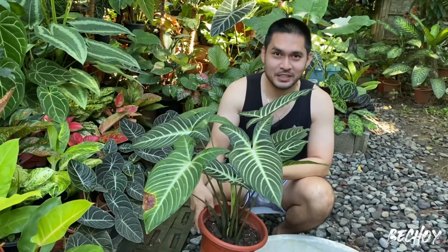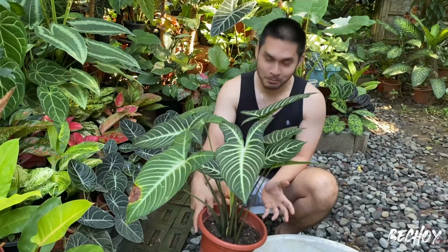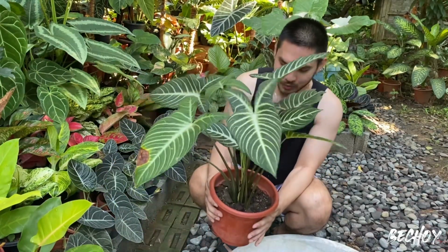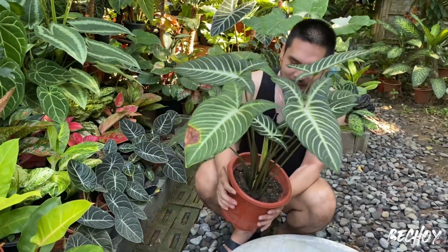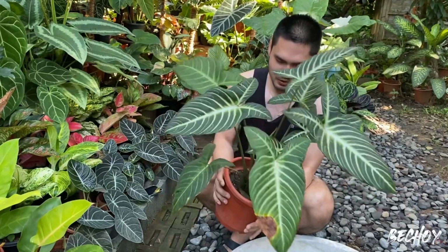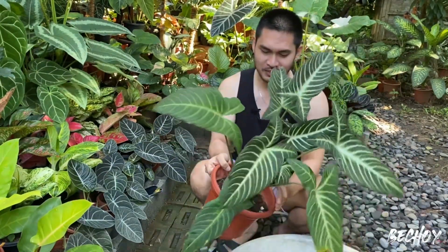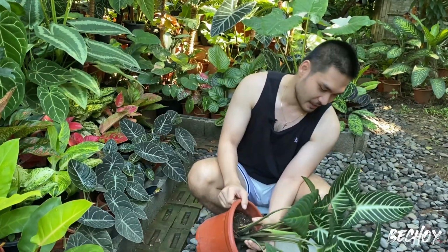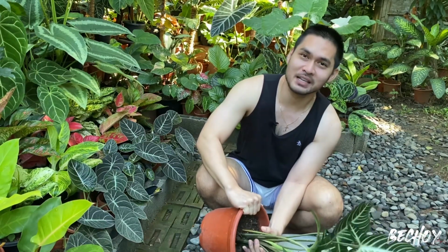So we're very fortunate enough guys kasi this past few days medyo umuulan dito sa amin. So medyo malambot na yung ating lupa. Pero yung pinakauna talaga natin gagawin is we will try to soften our potting mix first or our medium para hindi tayo mahirapang i-uproot ito. So ito, medyo malambot na yung ating lupa. I will just try to support our entire plant here, and then ibubuhos ko lang dito sa ating basin dito kung saan nakalagay yung aking premix na soil mix.